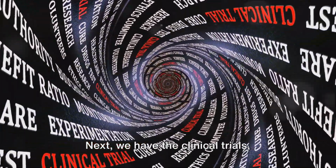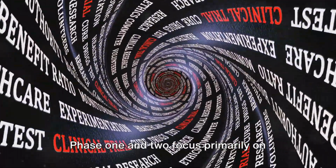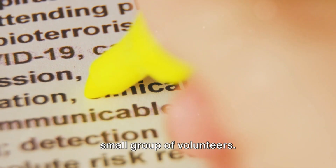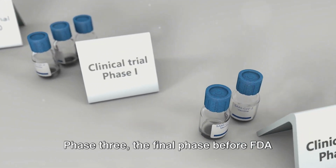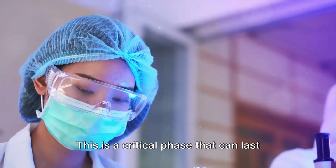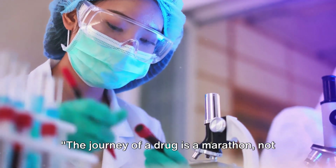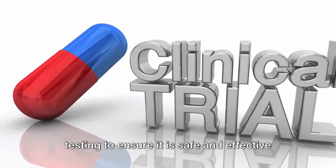Next, we have the clinical trials, divided into 3 phases. Phase 1 and 2 focus primarily on safety, dosage, and side effects in a small group of volunteers. These phases can last several years. Phase 3, the final phase before FDA review, involves testing the drug on a large group of people to confirm its effectiveness and monitor side effects. This is a critical phase that can last from 1 to 4 years. The journey of a drug is a marathon, not a sprint. It requires time, effort, and rigorous testing to ensure it is safe and effective for the public.